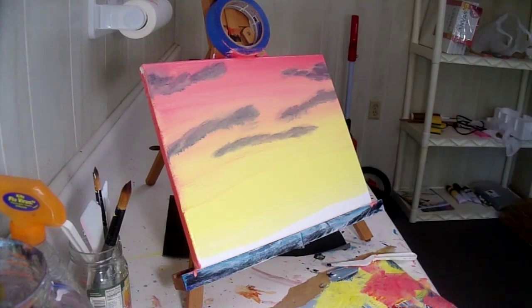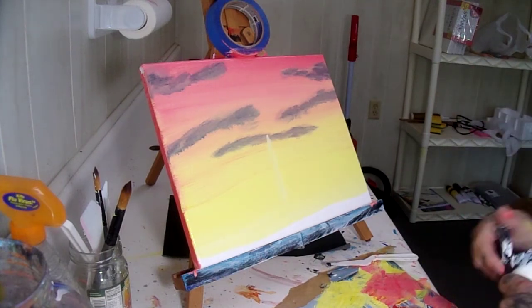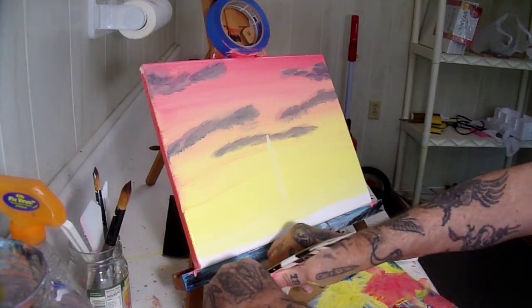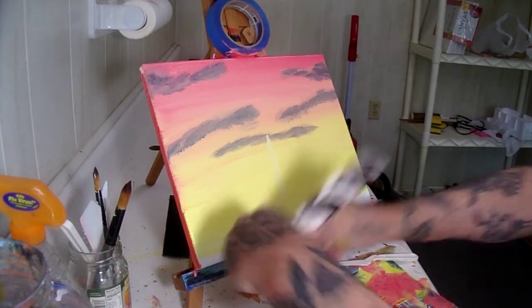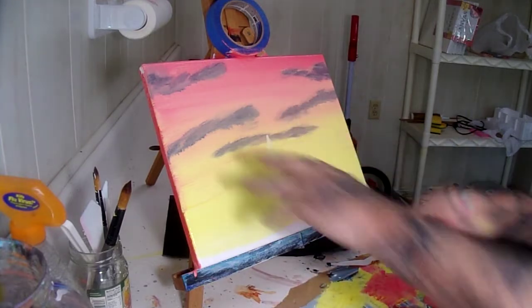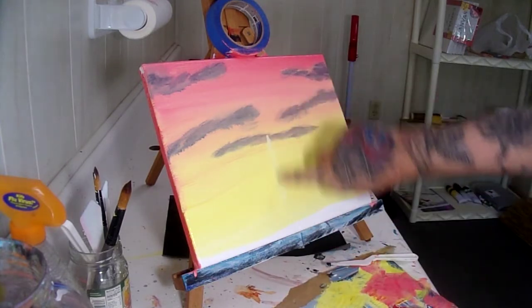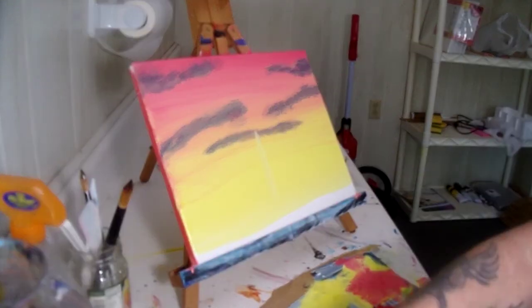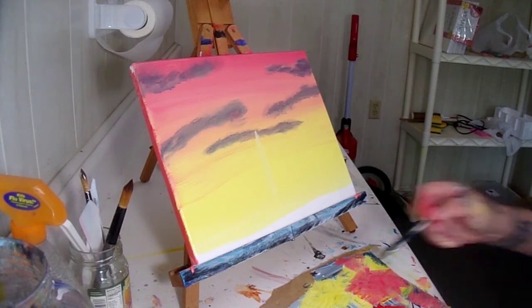Now what I'm going to do, I'm going to get me a little bit of titanium white. What little bit I got left here. Squish it out. And I'm going to dry this a little bit. I'm going to take a break and dry this. And I'm going to put a white streak right down through here. You'll see why. Be right back. Damn, that works kind of fast. Haha. Okay, I've kind of got it dry.